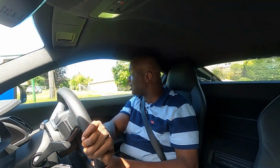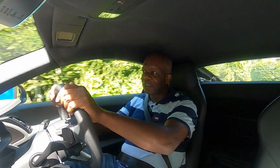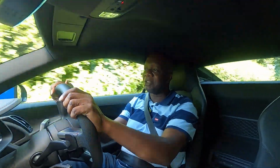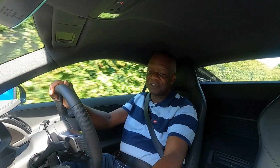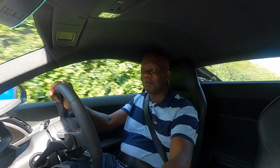So we're going to take this car for a little spin, and we're just driving through this beautiful historic village in the Cotswolds now, and we're going down a nice little country lane. You can imagine that this is the sort of location where a car like this would live, in a garage somewhere under cotton wool, probably driven on weekends. But if you had the option, could you drive this car on a daily basis? Would you daily drive this car?